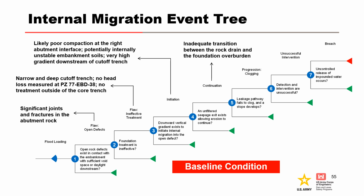Node 4 is continuation. There is an inadequate filter transition between the overburden and rock drain. Borings revealed that the filter transition material is missing in many areas and likely washed through the drain. Node 5 considers the potential for clogging, but considering the large-scale defects in the rock, clogging was very unlikely.